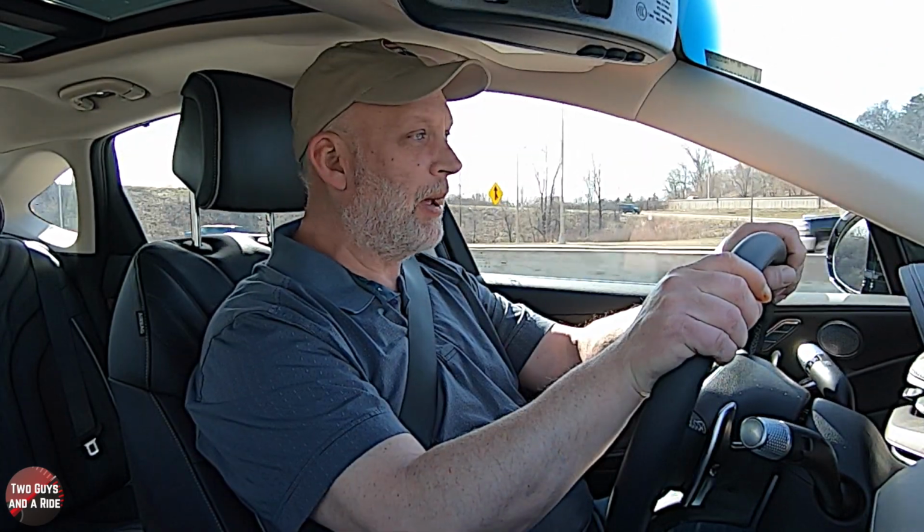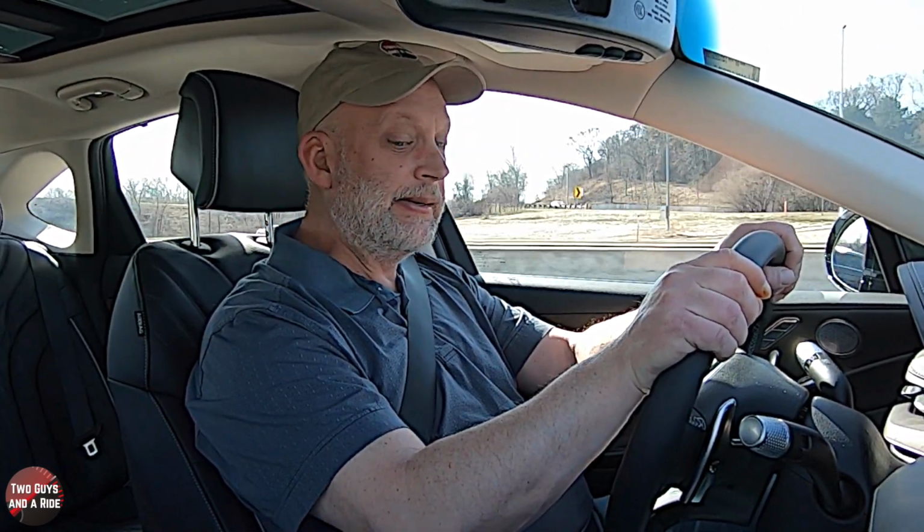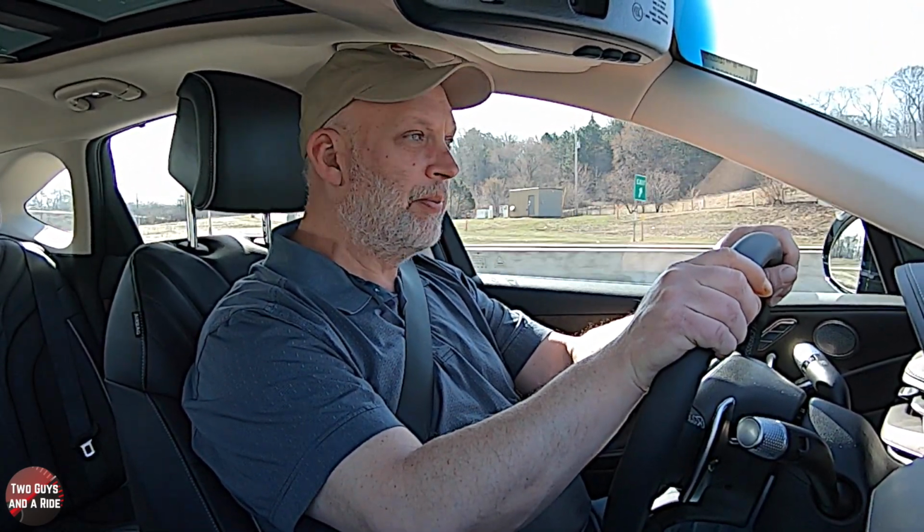Its features. This thing is just packed with safety features. And I'll let Rob talk more about that, but I gotta say, I like it. You definitely feel like you're riding in something luxurious and upscale. Next up, Rob is going to take it for a ride.